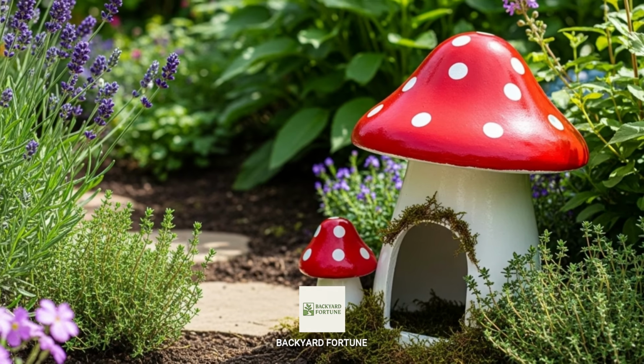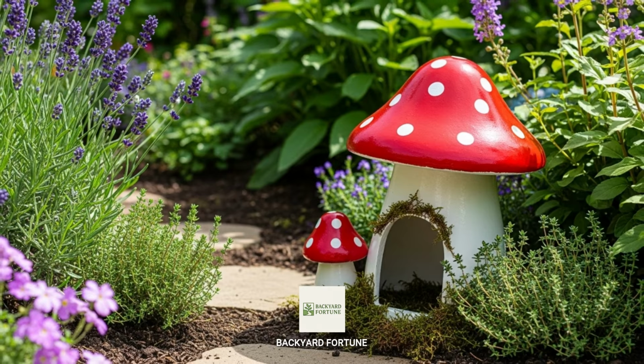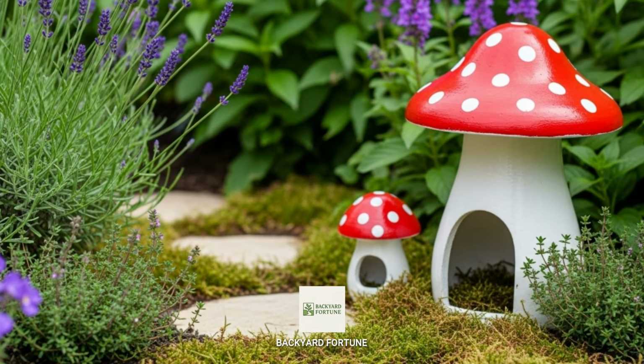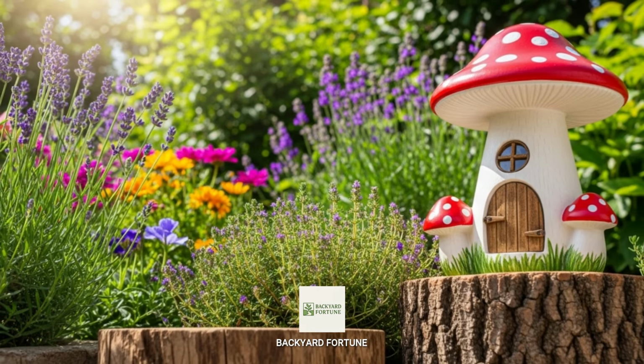A bottle becomes a doorway, a bit of paint becomes a memory, and a tiny corner becomes a moment of magic shared between generations. And as the breeze moves gently through the leaves, the garden invites you to wander further, because just beyond these mushroom houses, another idea is waiting to bloom.